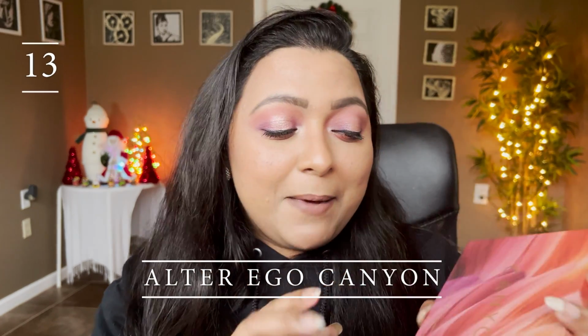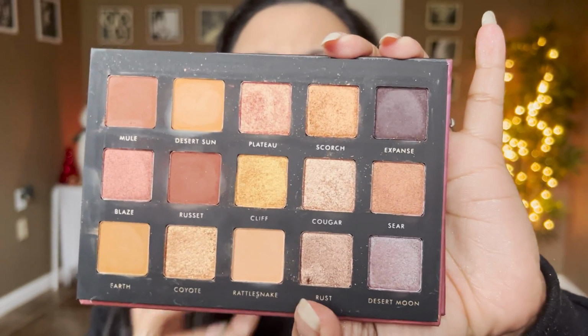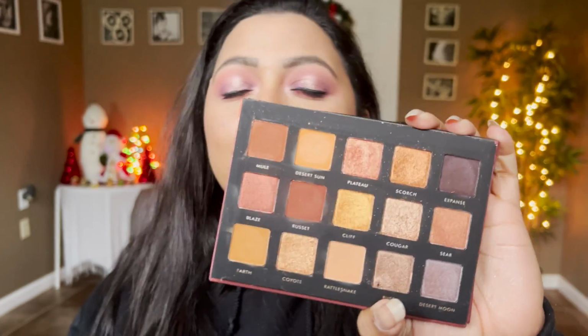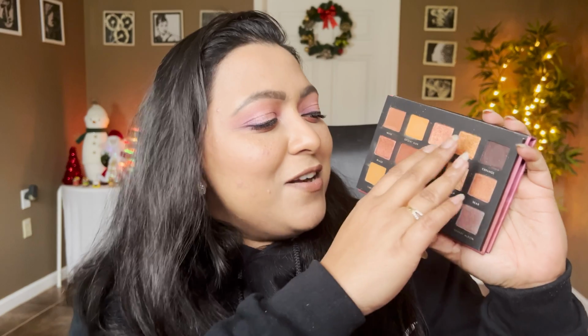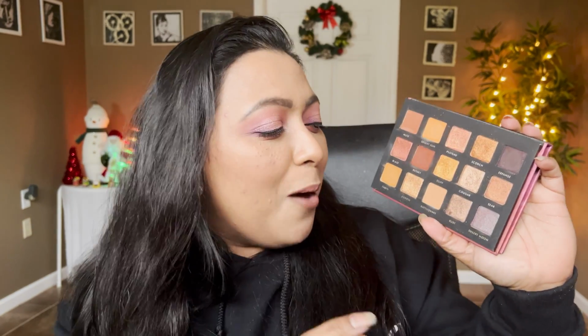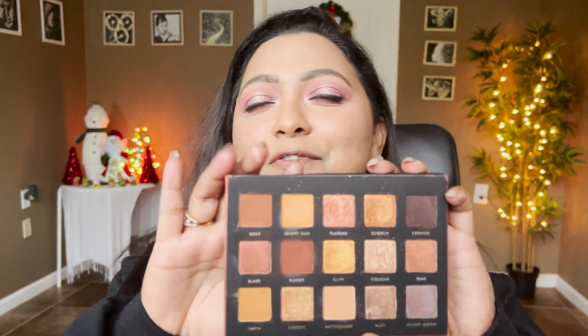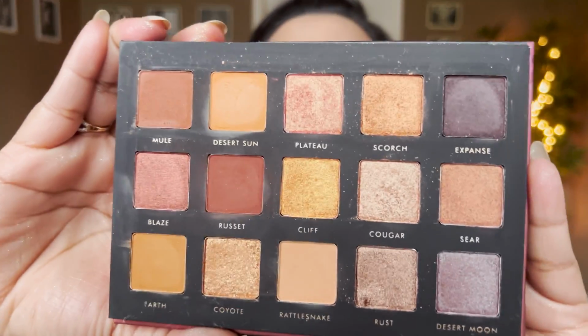I absolutely love them. On number 13, I have Alter Ego's Canyon palette, and this is my favorite palette out of the whole Alter Ego collection. I love bronzes, and this gives me so many bronzy tone looks. I know people say, okay, this is a monochromatic palette, but even in these bronzes, some of them shift to a pink, some of them shift to a copper, some of them are true bronzes, some of them are cool tone bronze. It looks different on the eyes, and I love that aspect of it, and the quality is amazing.